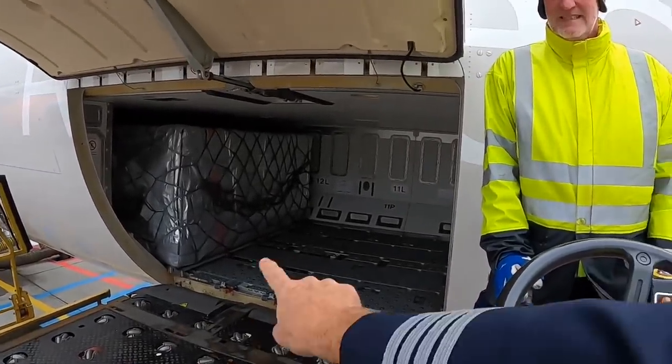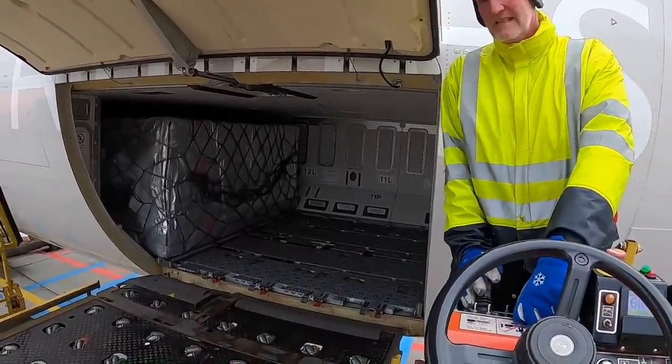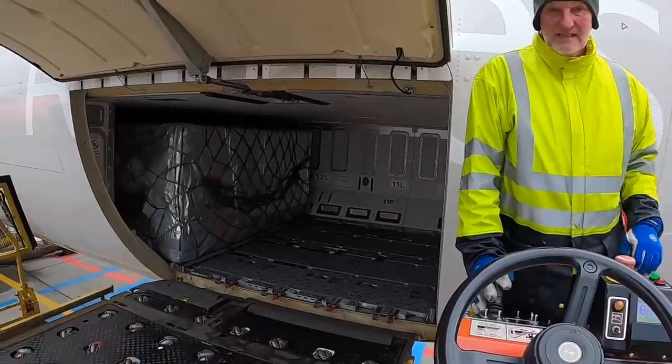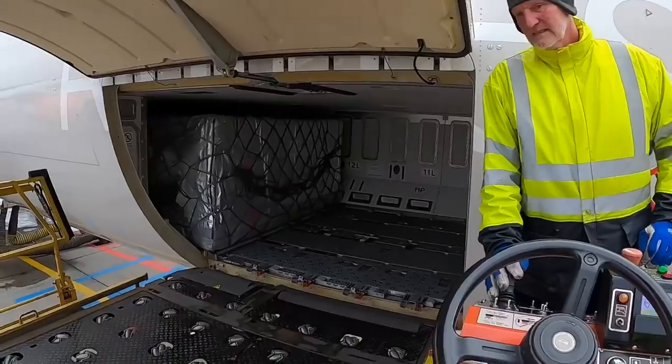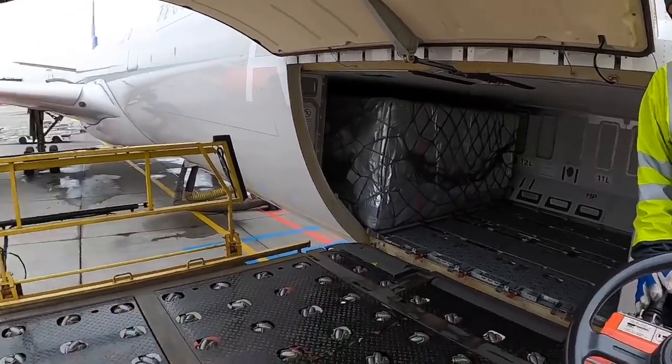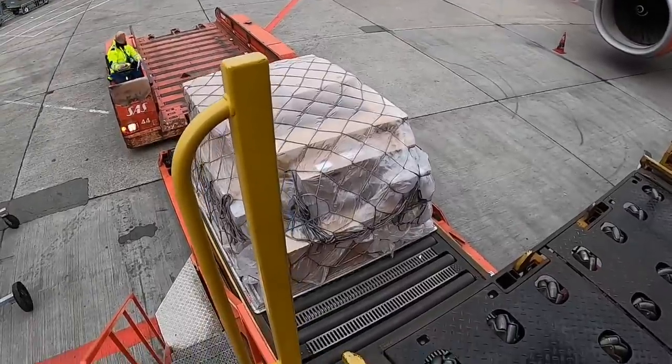The pallets are latched with several latches so they don't move when we fly, or for example in the takeoff. That's very important, and my colleague is checking this very carefully. He's doing a great job. And here's another pallet coming in. I will stay out of the way.